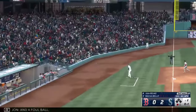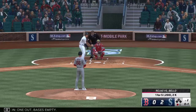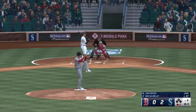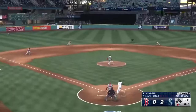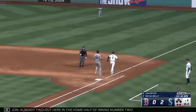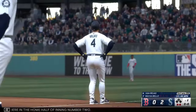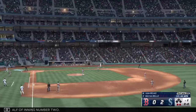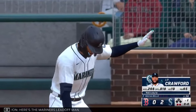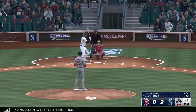And a foul ball. One out, bases empty. Up the middle, Story. Already two out here in the home half of inning number two. The batter, number three, shortstop J.P. Crawford. Here's the Mariners' leadoff man, J.P. Crawford. A walk and a run scored his first time.